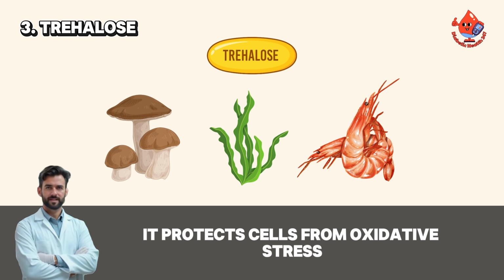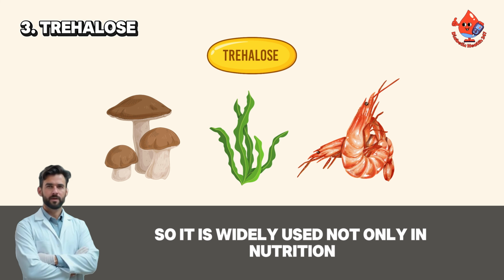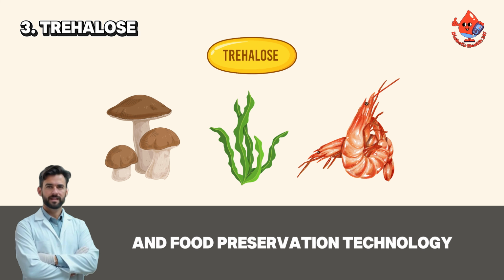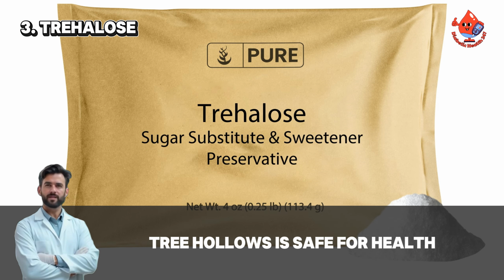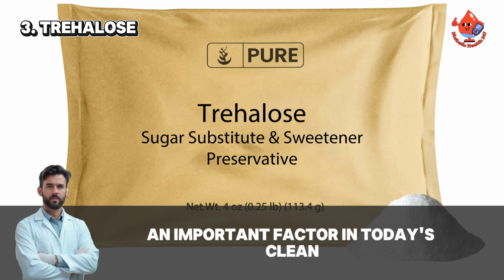It protects cells from oxidative stress, dehydration, and temperature changes, so it is widely used not only in nutrition, but also in regenerative medicine and food preservation technology. Consumers can be confident trehalose is safe for health and environmentally friendly, an important factor in today's clean and sustainable food trends.